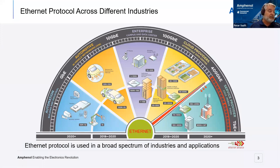Invented in 1973, the first published Ethernet standard in 1980 provided 10 megabit performance. Subsequent standards covered bandwidth growth to 100 megabit, 1 gigabit, 10 gigabit, and 40 to 100 gigabit Ethernet. The evolution for 200 gigabit Ethernet and 400 gigabit Ethernet is unfolding now.